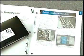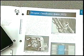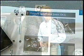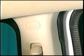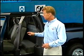For more information about the Occupant Classification System, be sure to see the December 2003 Master Tech. Besides deploying the driver and front passenger airbags and operating the Occupant Classification System, the Occupant Restraint Controller is also responsible for deploying the available side curtain airbags. Impact sensors for the side curtain airbags are mounted on the floor under the front seats.